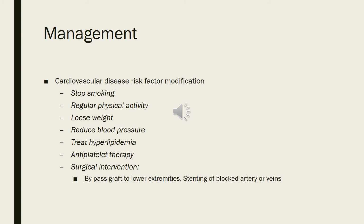Okay, management. Cardiovascular disease risk modifiers. We've already gone over this. This is just a reminder. This is what you're going to try to do. We've already talked about a lot of it, so I'm not going to go over it in depth. Exercise, lose weight, reduce blood pressure. You're going to treat the hyperlipidemia. Antiplatelets, so something like a Plavix is what they're going to do. Surgical intervention, by that they mean they'll go in and they may do a bypass graft to the lower extremities, or stent the blocked artery or veins. We've already talked about some of this when we talked about coronary artery disease. The same thing you can do peripherally.